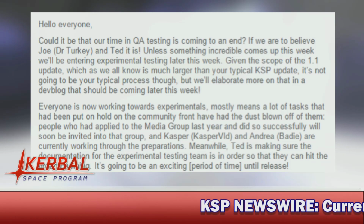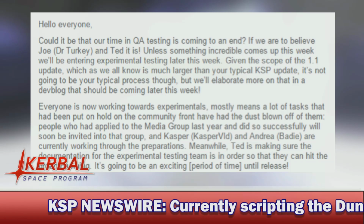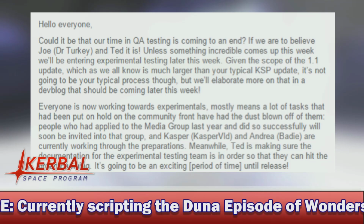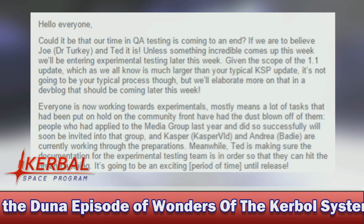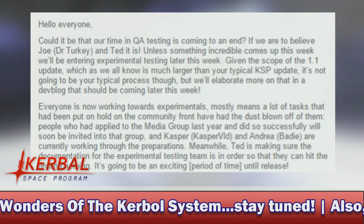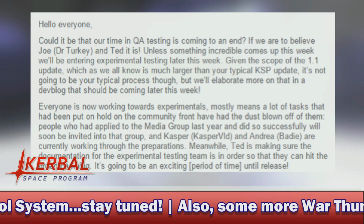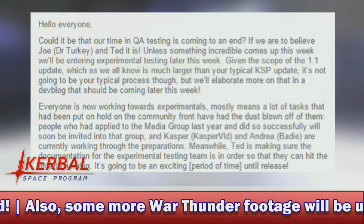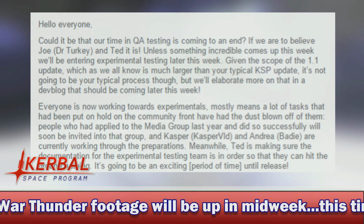Everyone is now working towards experimentals. Mostly means a lot of tasks that had been put on hold for the community have had the dust blown off of them. Many of the people who applied to the media group last year and did so successfully will soon be invited to that group, and Casper and Andrea are currently working through the preparations. Meanwhile, Ted is making sure the documentation for the experimental testing team is in order so that they can hit the ground running. It's going to be an exciting period of time until release."